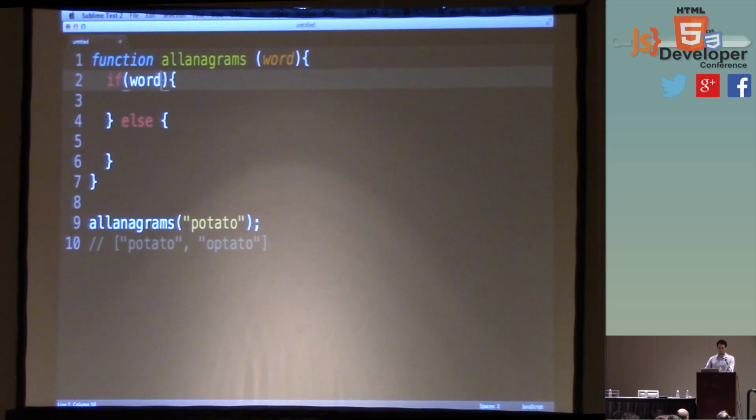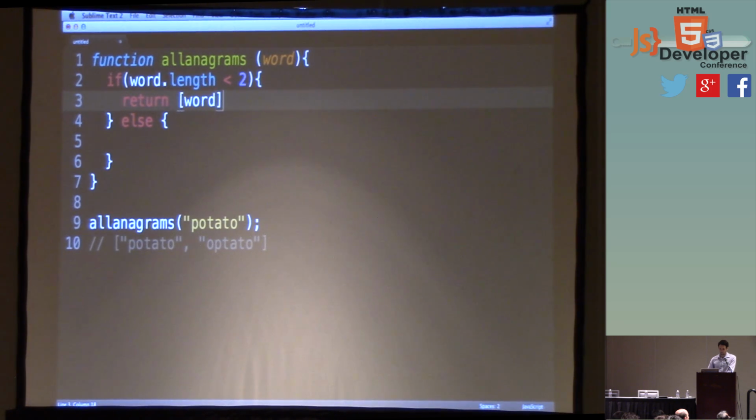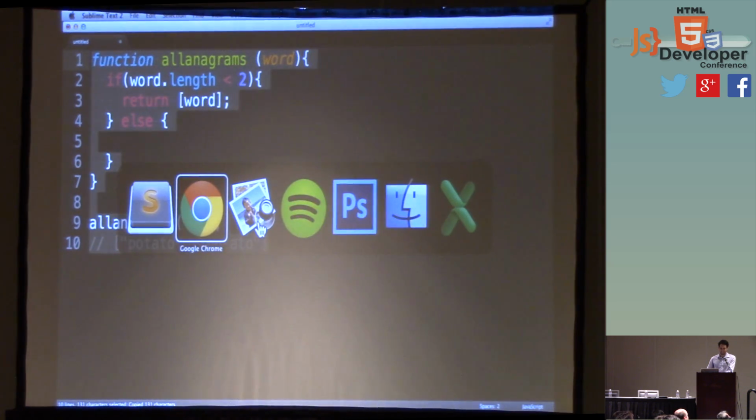So if word length is less than 2, then you just return word. Right? That makes sense. If we call allAnagrams of P now, it should actually work. Are you guys ready for this? Let's actually run the code.